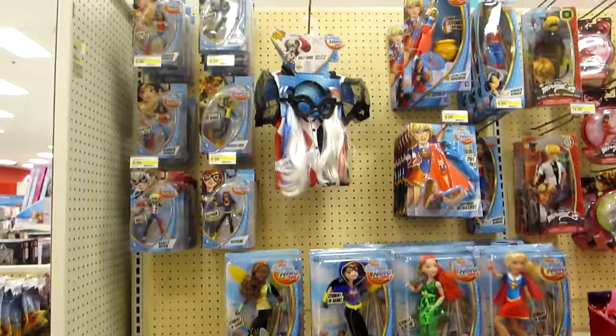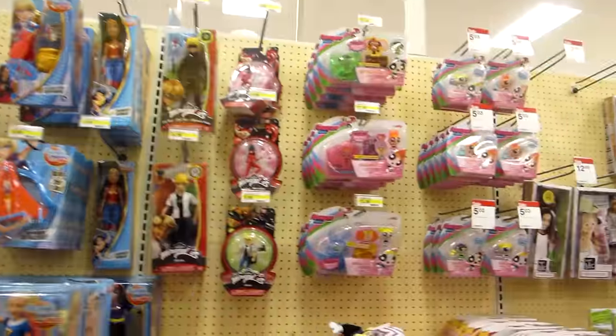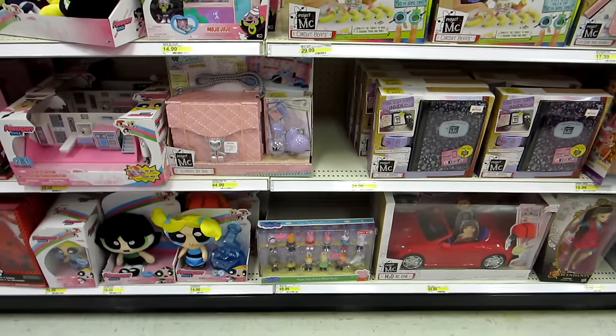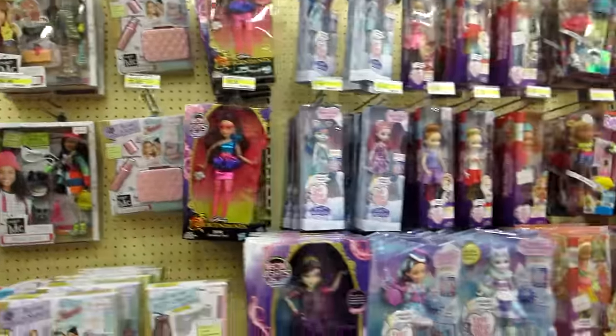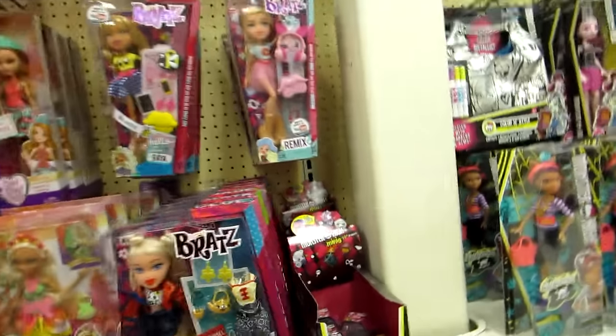Here's some DC Superhero Girls. Miraculous Ladybug and Powerpuff Girls. A little random Peppa Pig set there. Some MC Squared. Looks like those are selling well. Some Descendants and Ever After High. So cool. And then we have some of the Monster High Minis.